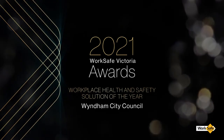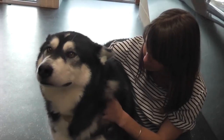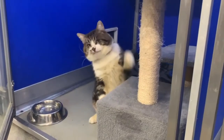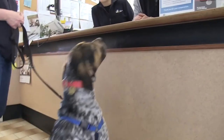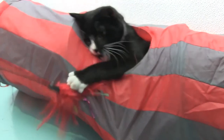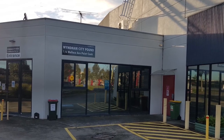Wyndham City Council. The animal team at Wyndham City Council comprises 5 rangers who are actually bringing the animals in. In the pound itself, there are 4 staff in there, and then myself and the team leader. So there's about 12 of us in total. Working with animals in general can be pretty unpredictable. So with the pound relocation project, we're able to increase the safety for the officers and for the animals involved as well. We identified a location, which was an old veterinary hospital.